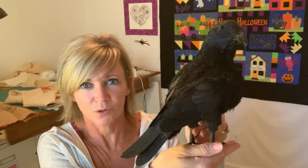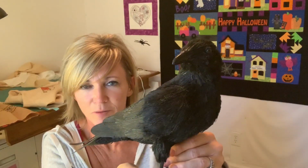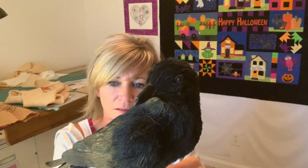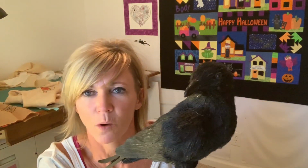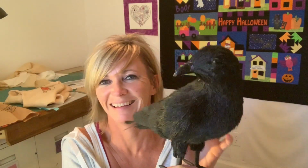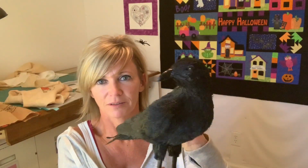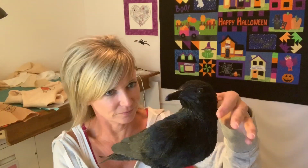I just thought he was gorgeous. He was $22 or $21. And since I didn't take my wallet in with me, I had to beg and plead with my husband, please get this for me. He thought I was crazy for wanting an old black crow, but I just think he's gorgeous. I love it. Now I need some black crow stitches put together.